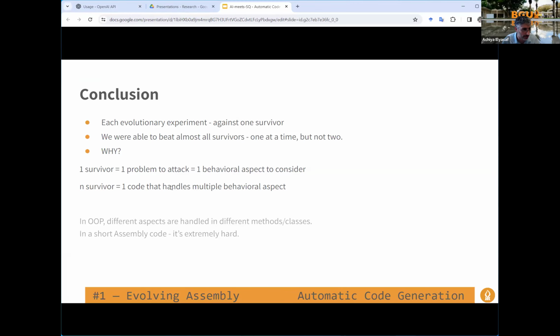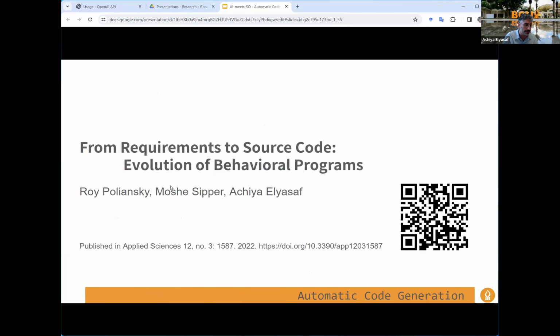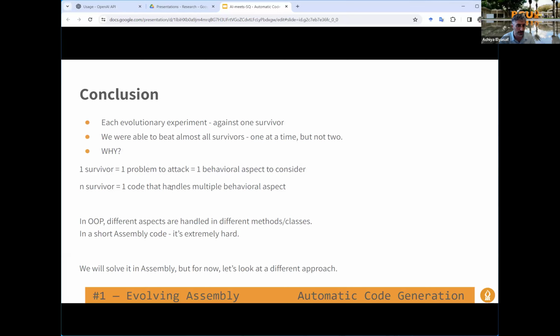I'm not saying that it's impossible. In object-oriented programming, you program different aspects in different methods and different classes. But in short assembly code, it's extremely hard, and we will solve it in assembly. But for now, let's look at a different approach. And this is where I'm moving on to the next paper. If anyone has any questions about the previous paper on the work on assembly, you're welcome.